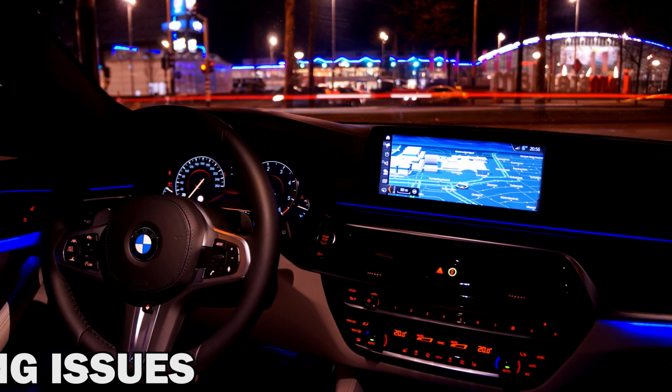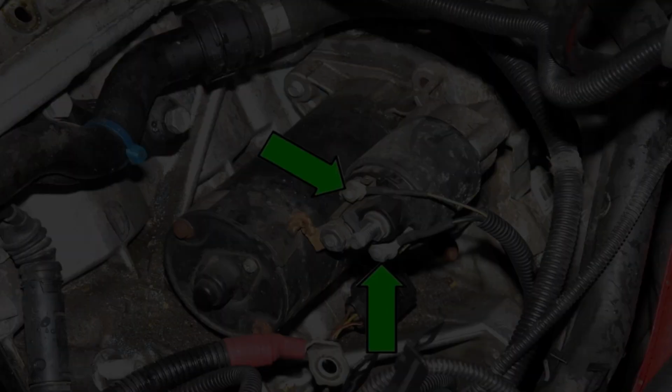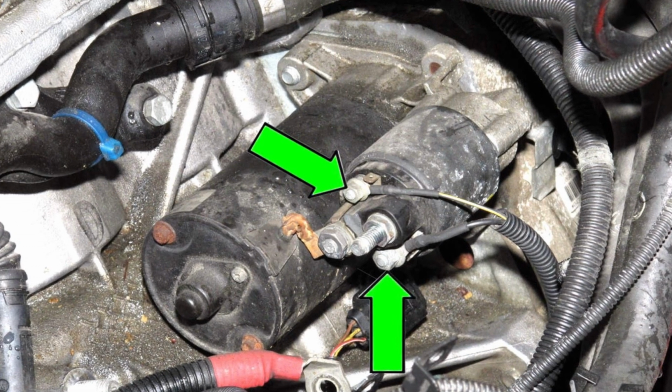Symptom number 5. Intermittent issues starting the vehicle. Intermittent issues starting the vehicle are often caused by a bad starter. The starter is responsible for providing the initial burst of power to the engine in order to get it started. Without a functioning starter, the engine will not be able to start.